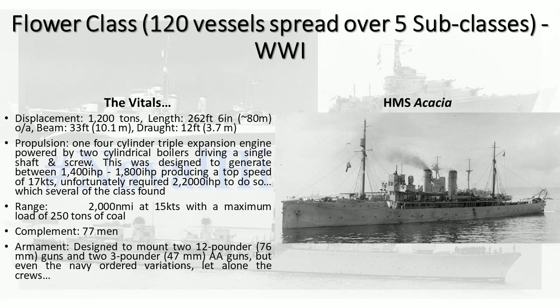Two of them would actually be lost to mines in the Baltic Sea in 1919, but during World War I, I mean, there were nine British losses and 1 French loss in these ones. However, there are also 2 classes of Flower class sloops, the Aubrietia and the Anchusa class, and yes, I am mangling Flower pronunciations.